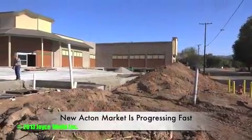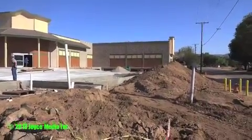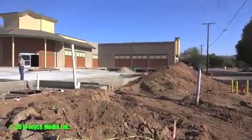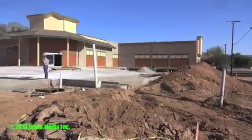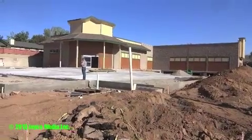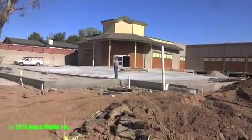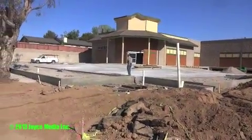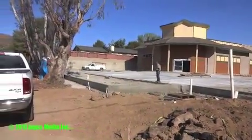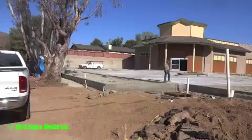Monday morning, April 29th, 2013. Looking north on Crown Valley Road, here at Smith, and panning over the new Acton Market. Doesn't this look beautiful? That man on the cell phone standing in front is John Bell, the contractor. And we're going to take a tour inside. He says he'll be done at the end of May.